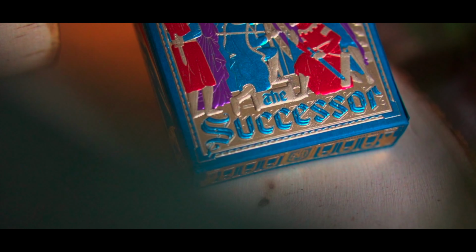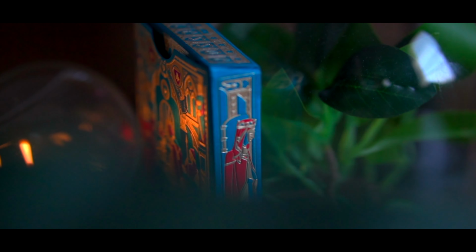The red and the blue editions offer something a lot more standard and usable, so these are going to be your worker's decks if you're in the mood for performing with a $20 deck of cards.